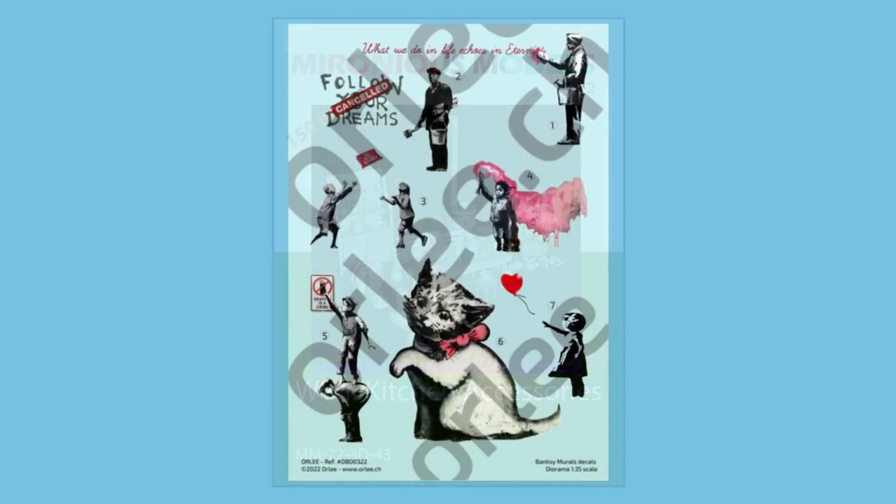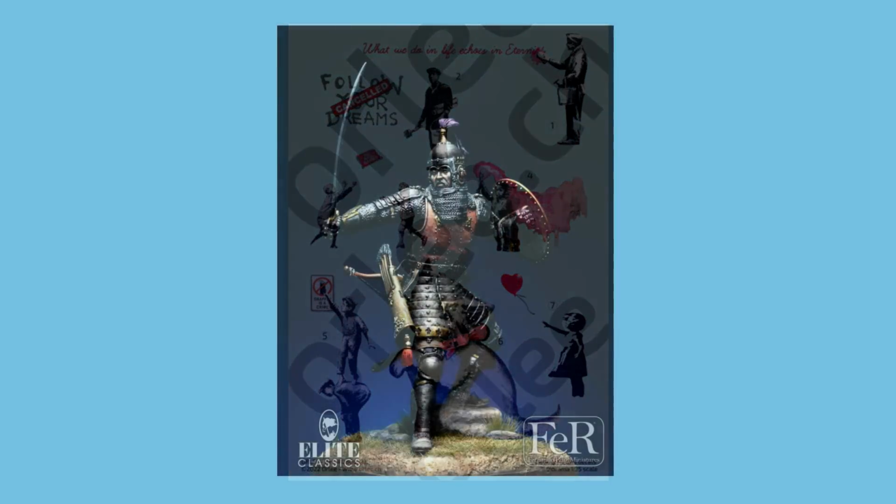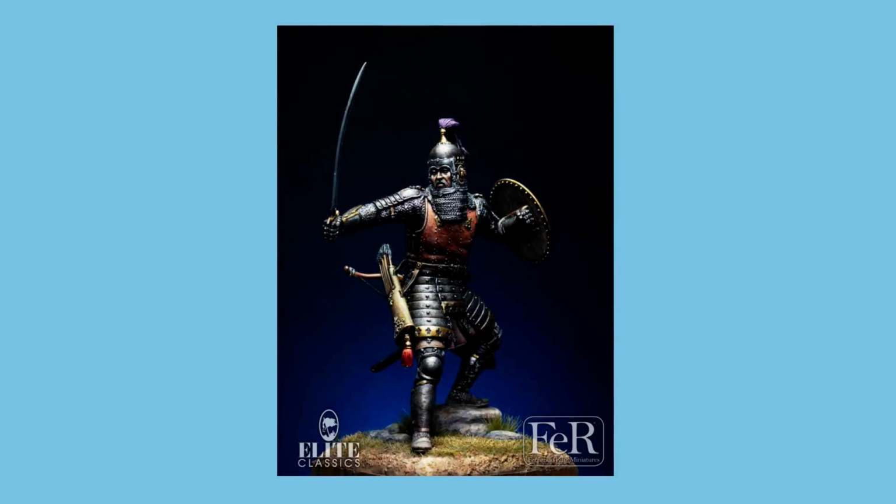For the contemporary 1/35 diorama, how about these decals of Banksy works for the walls? Very urban. To push your inner artist, you might like one of these fingers of a Mongol warrior from Fernando Ruiz Miniatures. Just check out all the metalwork you'll be doing.